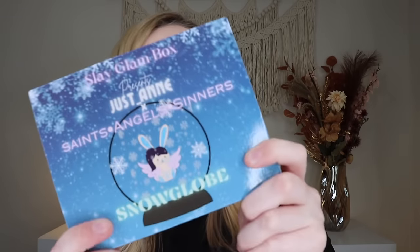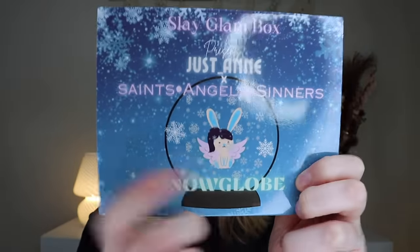Ooh, and the first thing in here is a palette and it's a collab with Just Anne and Saints Angels Centers, as well as Slay Glam Box, and it is their Snow Globe palette. That's very exciting. Oh my gosh, it's even got her hair. If you don't know Just Anne, she also does unboxings and makeup videos over on her YouTube channel. I think has she had more than one palette in this box before? I can't remember, but nonetheless, oh, it is stunning.